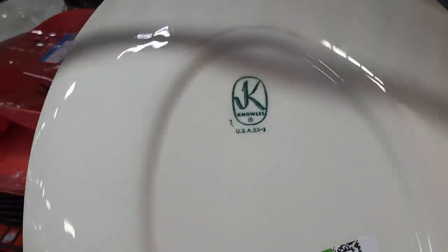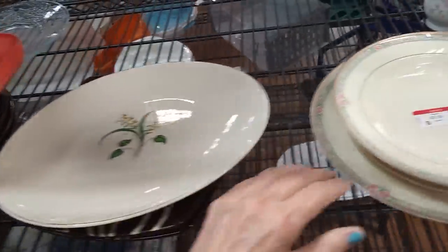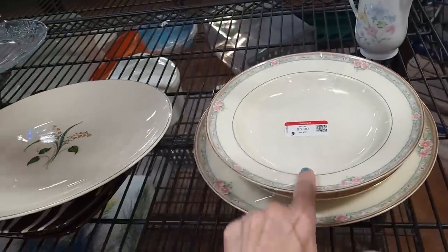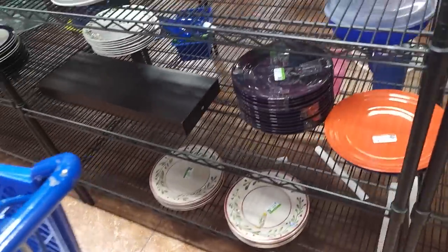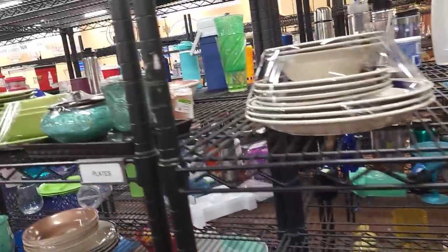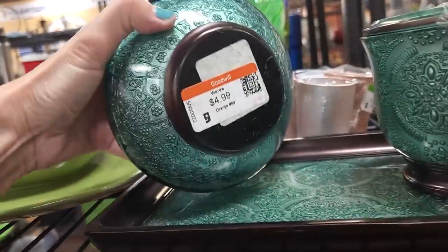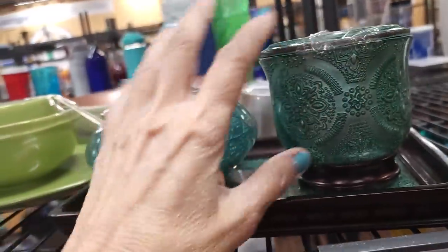What are you? You are Knowles. $12.99 on the Knowles. $5.99 for three pieces of Mikasa. That's probably a good buy. Not something I want to pick up and deal with, but I think that is a good buy. It's kind of a pretty set. $4.99. It's newer. It's like Home Goods.